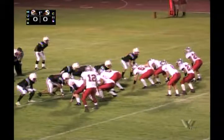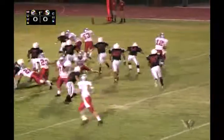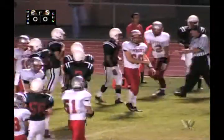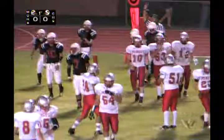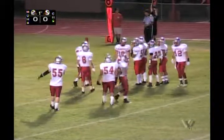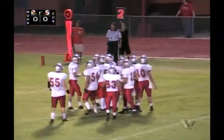From the shotgun, Simmons with Herndon in motion. Hands it to Herndon, who's going right. Herndon trying to get to the corner. Looks to stiff arm a player and dives to the end zone. He's going to be short, and he'll be in bounds. They keep the clock running, and I'm not sure he's even got a 1st down. Looks like he's going to be just a hair short of a 1st down. So 13 yards on the carry, and it's 2nd down and 2 now for the Marauders.